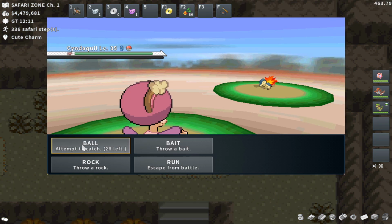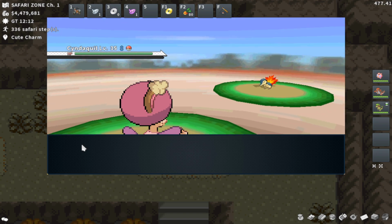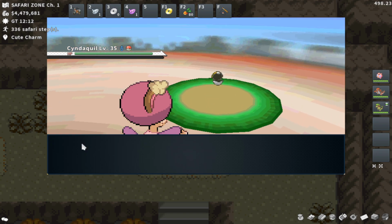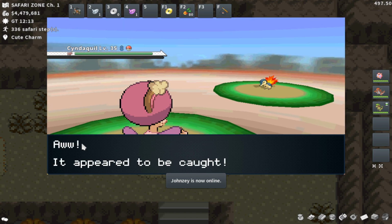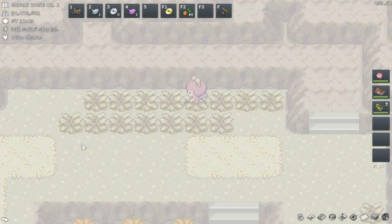All right, a second Cyndaquil encounter this safari trip, though. The last one took up 4 balls and just broke out every time. I wonder how many balls this one's going to destroy. Okay, it did stay around, dude. These Cyndaquils this safari trip are staying around a little bit. They're showing me a little bit of hope, only to crush it even swifter. Rest in peace, another Cyndaquil.